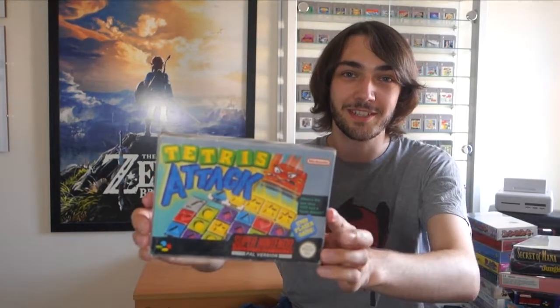This one is Tetris Attack, otherwise known in Japan as Panel de Pon. Really, really great puzzle game. If you've played the Puzzle League series or Pokemon Puzzle League, you'll know exactly what to expect with this. Nothing like Tetris, let's just put it that way.